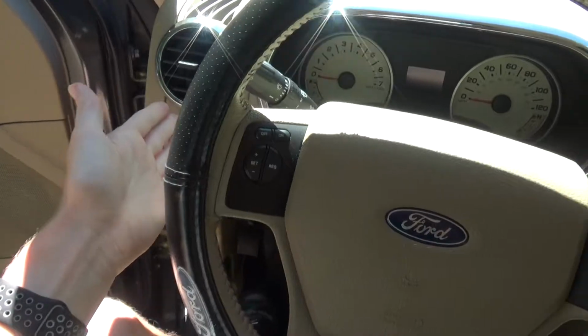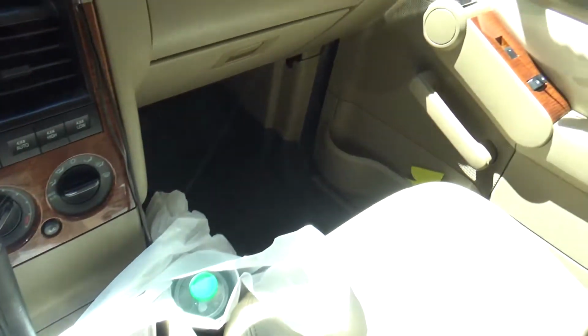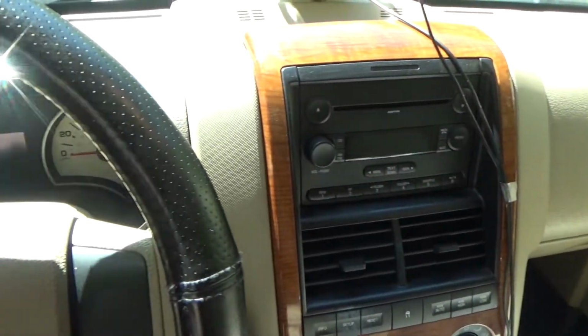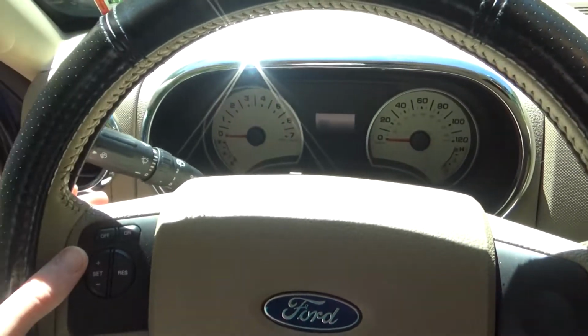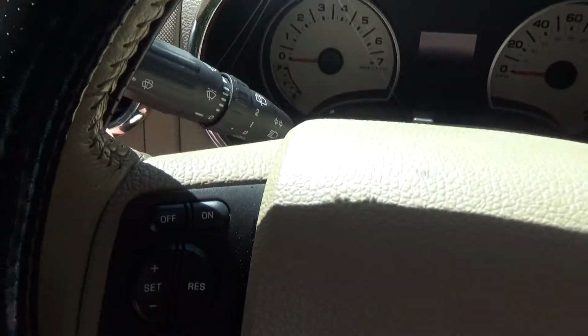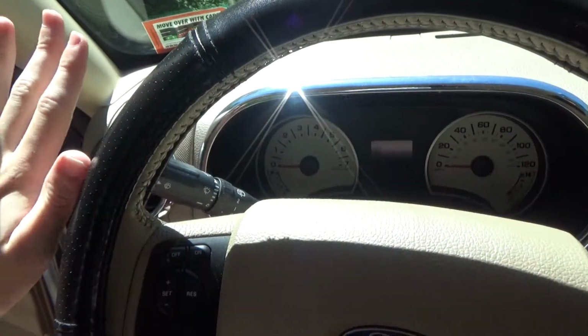Alright, so, what's this secret that most car people don't know about? Well, I'm going to be showing you right now. I'll give you a hint. It's somewhere within the cabin. Could you guess what it is? If you guys haven't noticed already, it's this thing right here. And I'll be showing you exactly what it does. It helps tremendously on the road.